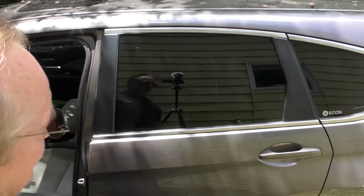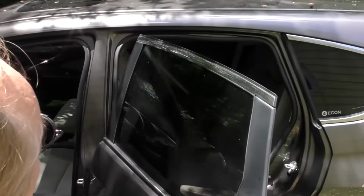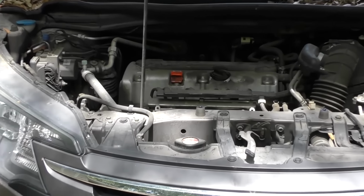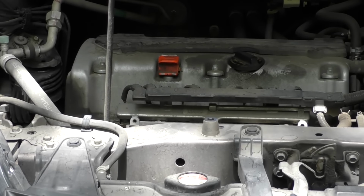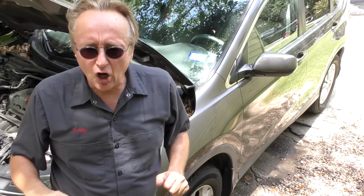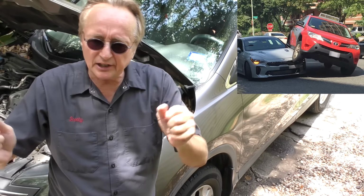This particular one is a 2012 four-door, got a lot of space in it, reasonable sized trunk, and under the hood, it's got a legendary Honda 2.4 liter four-cylinder engine. This is Honda's version of the Toyota Rav4. These are a little faster than the Rav4s. Honda makes the best engines in the world, and they also handle well. They corner a lot better than a Rav4. The Rav4s are a bit more truckier, a little more chunkier, especially the older ones.